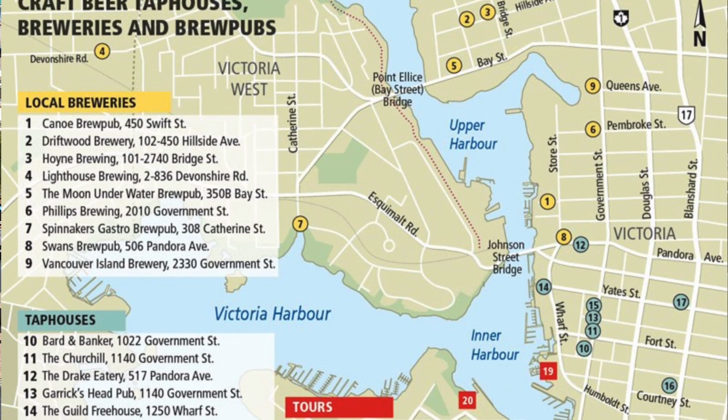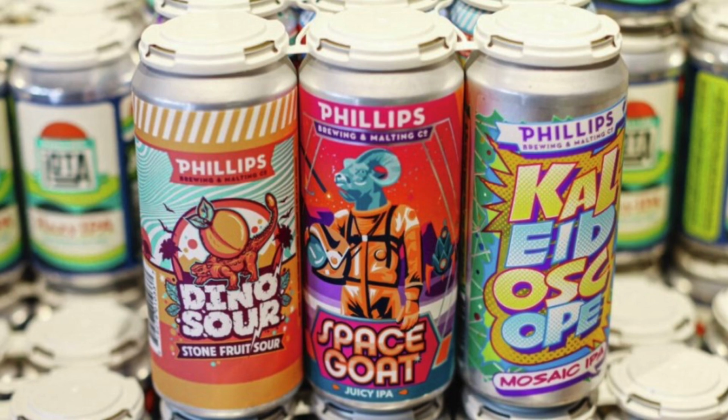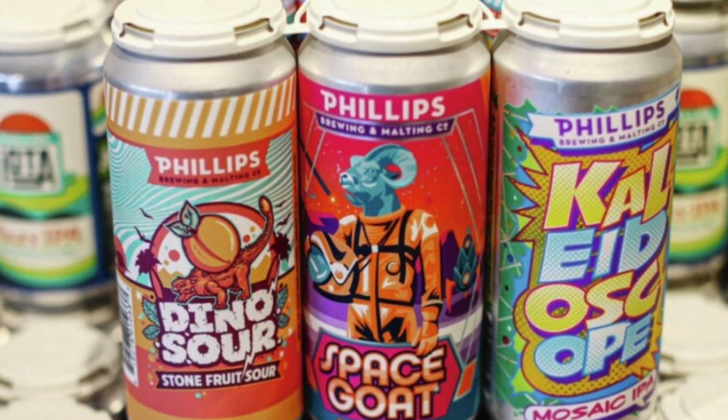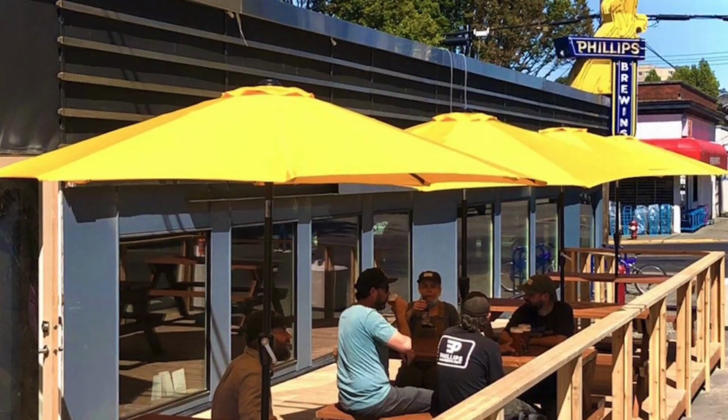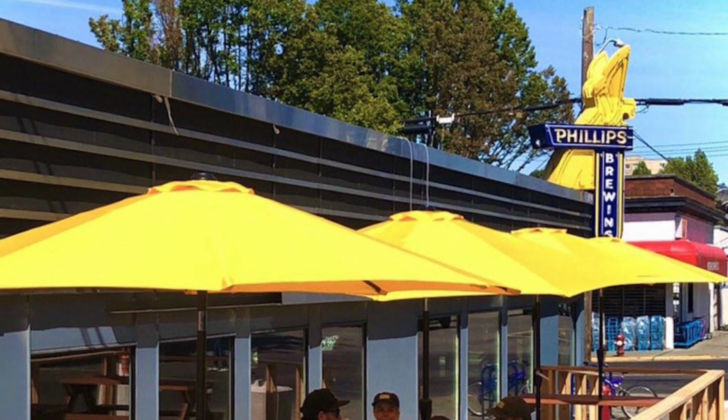Yeah, and if you're into craft breweries, then Victoria has a good scene for that. The main area where they're all found is just north of downtown, so there's lots of little craft breweries. One of my favorite craft brews is Phillips Brewing, and they are actually found right here in Victoria, so check that out if you like beer and the craft brewery scene. Now let's show you the places that we spent most of our time in this weekend.